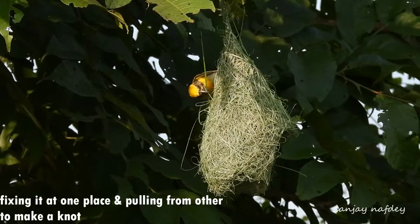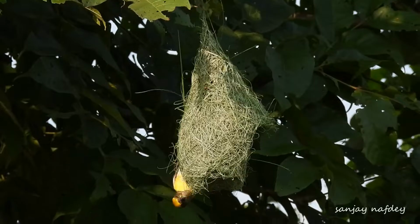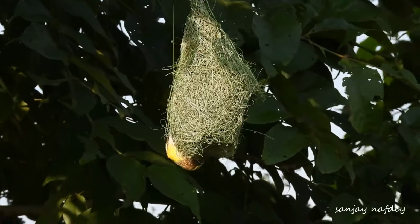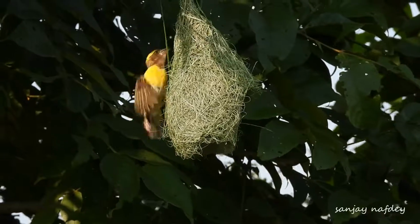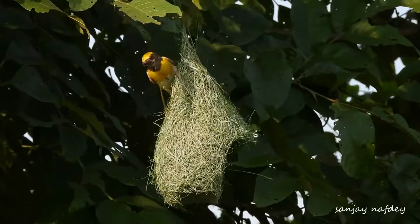Making the nest is the sole responsibility of the male. He puts in untiring efforts to finish it. After completion of the nest, they invite females to inspect it.